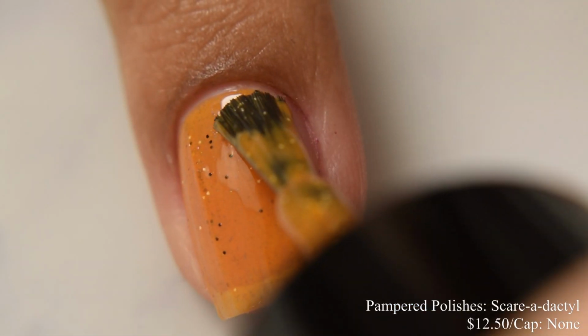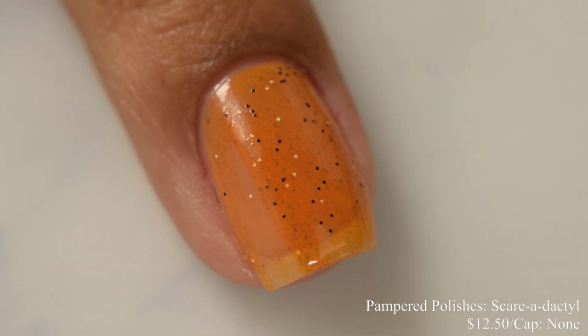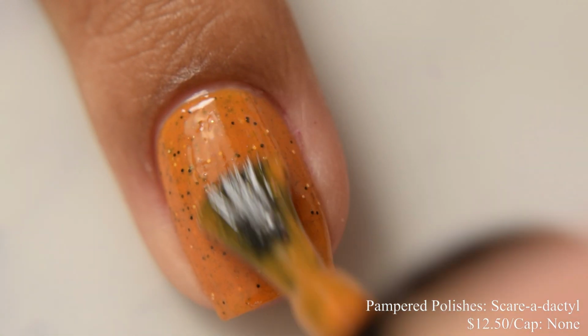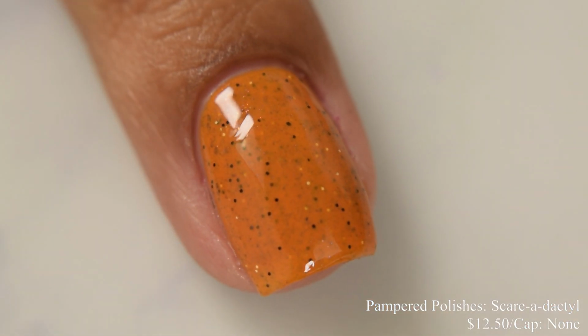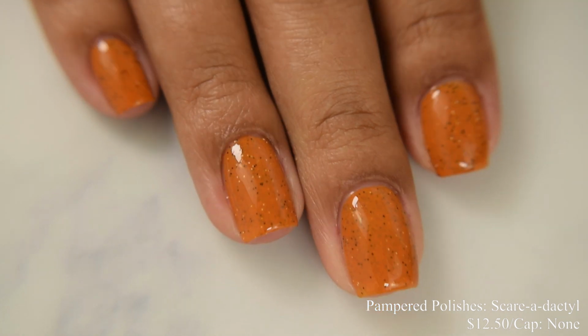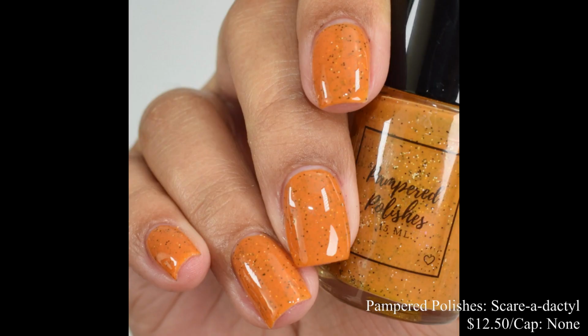So I just wanted to comment real quick that Pampered Polish's newest theme for her HHC series is so cute. Her son actually helped create this one, so I'm totally digging that. Really adorable. So Scare-a-dactyl has a true crelly formula. It plumps up very easily, dries down glossy. I think any top coat's going to be perfect, and I think for the most part between 2 to 3 coats is going to be awesome.